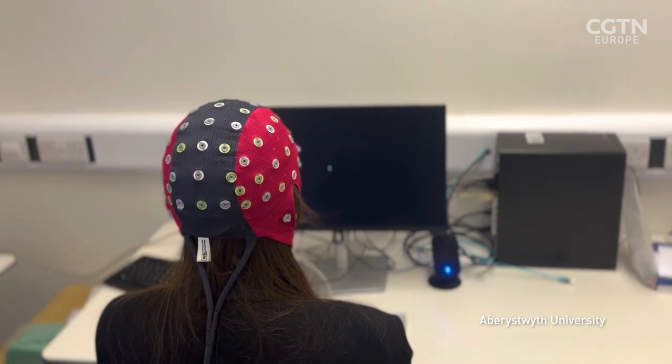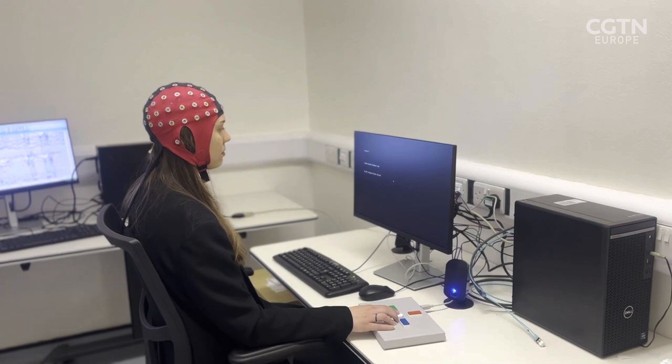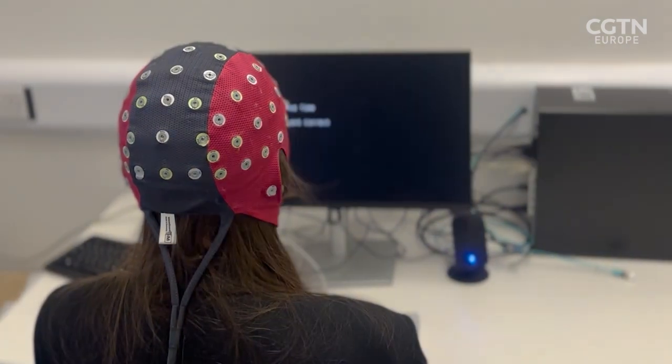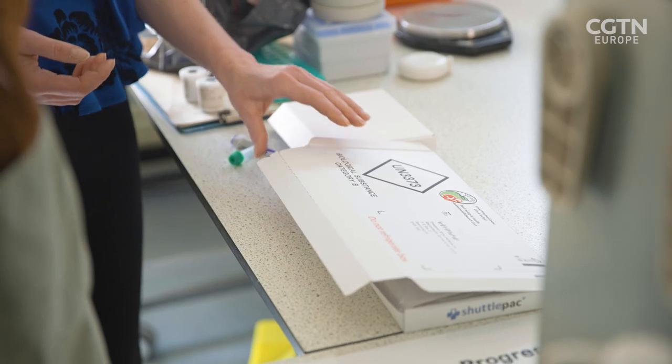Without trials like these, it would be difficult to prove that natural products like galantamine are ultimately useful, and they require a lot of data. But getting enough test subjects can be a problem. So Dr. Lloyd and her team have invented their own mobile testing kits.